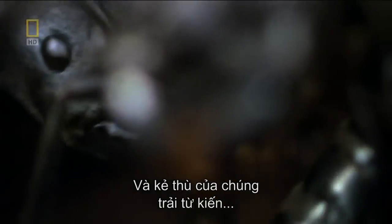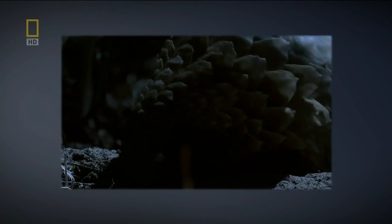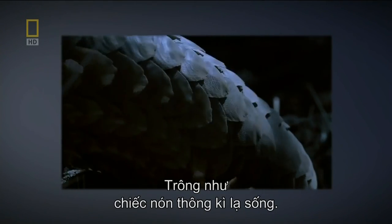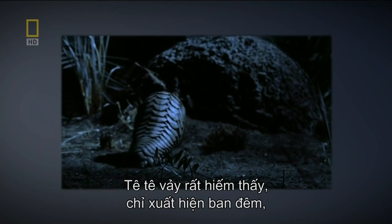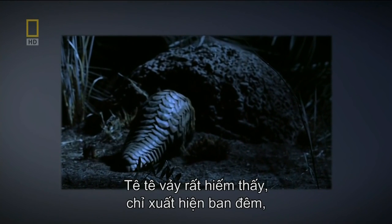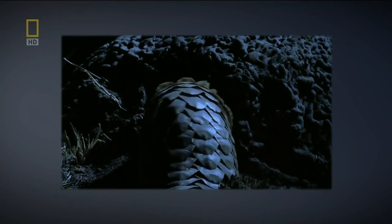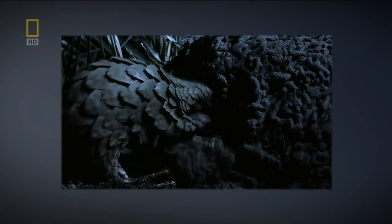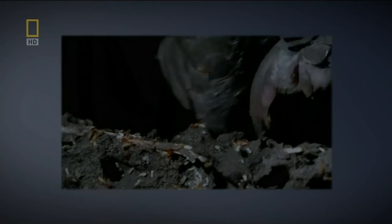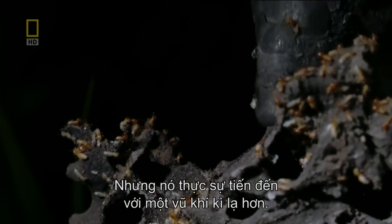And their enemies range from ants to ant-eating predators. It looks like a strange pine cone come to life. The scaly pangolin is rarely seen, emerging only at night and with a powerful appetite for termite. Hunting by smell, it's found a termite mound and digs in. But it really makes headway with one of nature's more bizarre utensils.